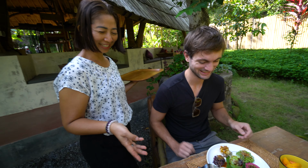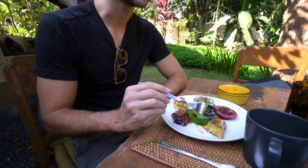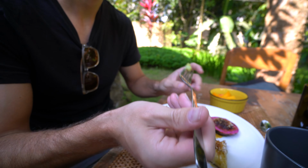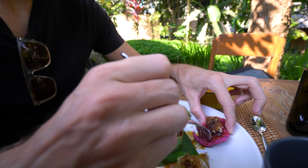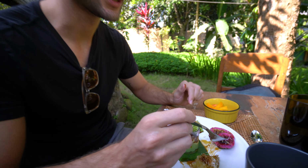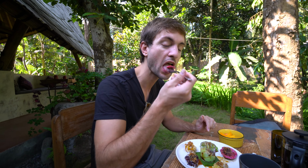Thank you. I'm trying some of this. Oh, it's nice. It's got coconut on it. Oh, yeah. It's kind of savory and sweet. It looks like a dragon fruit, but it's rice. Oh, yeah. That's really good. It tastes almost like a pancake.